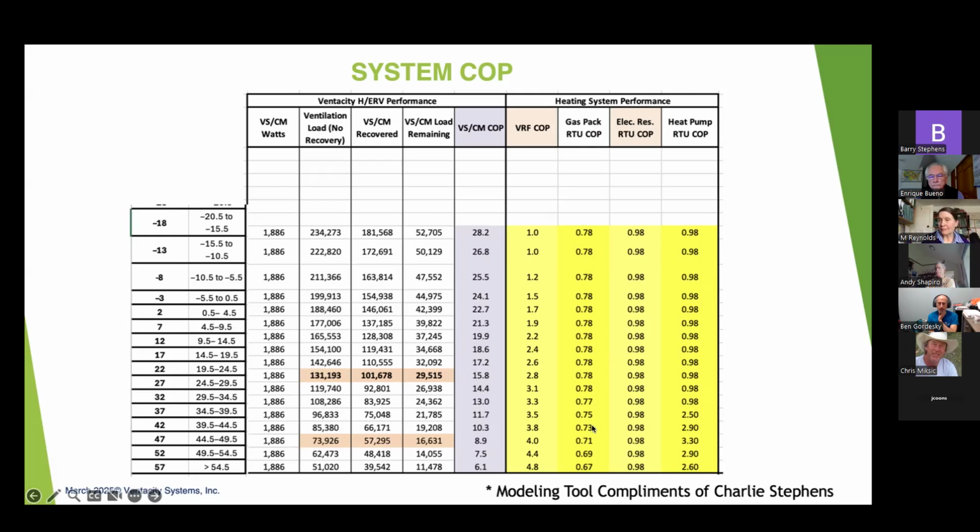Gas spec RTU is not very efficient, 0.78 all the way down to 0.67. Electric resistance RTU is basically 1, 0.98 here. Heat pump RTU will, in low temperatures, be very low because it doesn't operate below certain temperatures. So it's electric resistance up to this point and then it has a better COP. So that's your heating system performance.